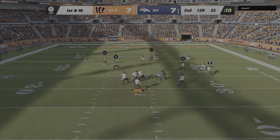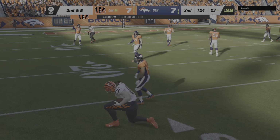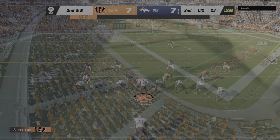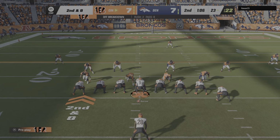They will throw on first down with Burrow. Throw left side, caught by the tight end, Hurst. And he'll be brought down at about the 23-yard line. Ball at the 23, 2nd and 8.